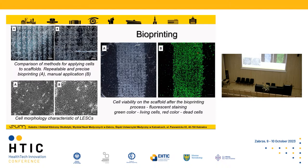Why do we try to shorten this time? Because if we have cells in the natural conditions of the eye, in the natural tear film, the degradation and the possible mutations in the cells are less possible. So the more quickly we take the cells from the laboratory to the patient, the better for the patient. That's why we're still looking for the method which gives us the shortest way to take the cells, to culture them and transmit them to the patient.